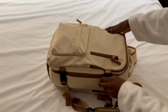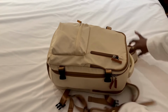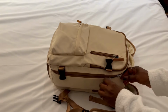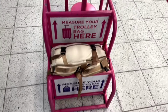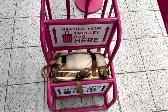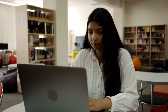Okay, this is the bag I used. I got it from Shein. I will link it below, in case you want to get it, that is totally fine. Yeah, so during my travel, when I got to the airport, I decided to also use the Wizz Air tool that they use for checking their bags, to see if it would fit, and it worked perfectly. So even if I was not going to use Ryanair, Wizz Air would have accepted it as well because it fits properly. So what I would say is research properly and know which bag to go with, so that you don't get there and be surprised.